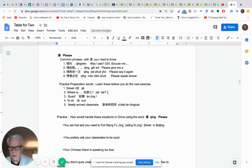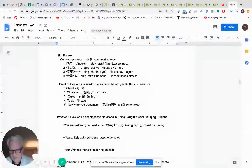Now this 在哪儿 is going to go at the end of the sentence in Chinese. So if you're asking where is Bard, you're going to say 巴德在哪儿？巴德在哪儿？ Or Lavelle 老师在哪儿? Where is Mr. Lavelle? Right? So 街 is pretty straightforward. It's used just like in English. Like if you wanted to say Main Street, 主街, right? Main Street, 主街. Where is something? 巴德在哪儿? Where is Bard?